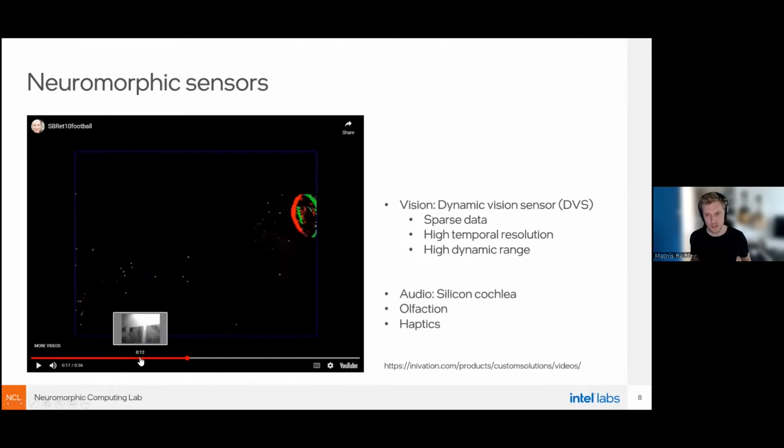Also, it has a much higher dynamic range that can't be seen here very well, but there's another video if you go to this address, which has a whole bunch of cool videos showcasing this sensor. There's a video of a guy wearing sunglasses, and you can actually see him blinking because it produces events, and that is barely visible in the grayscale image. Yeah, so that's the DVS.